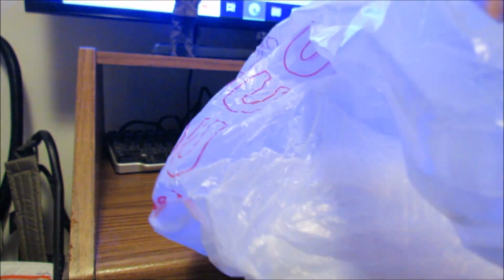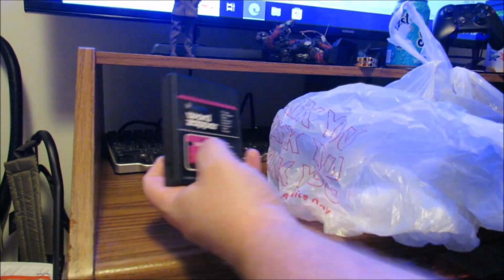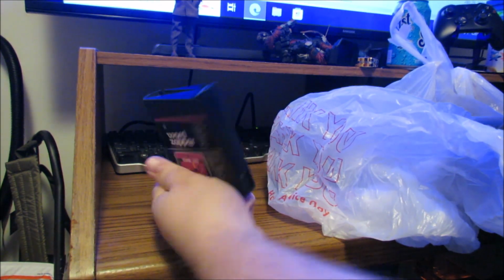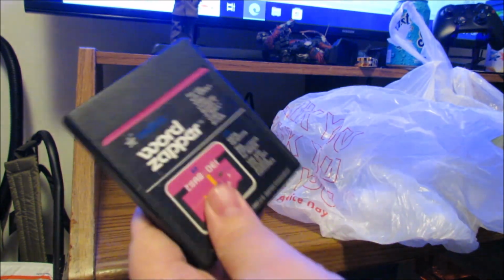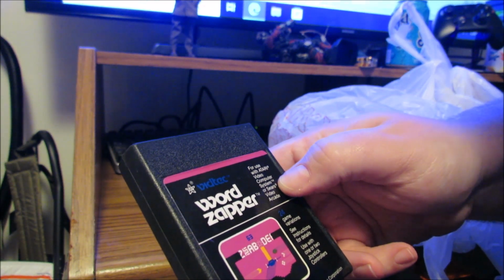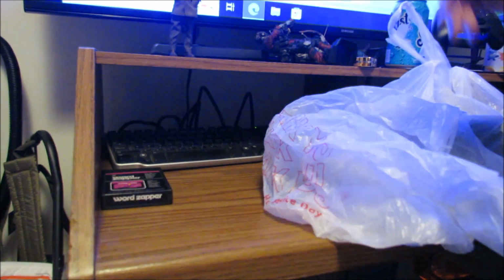Okay, so you know what? I'm not going to dump it out. I'm going to go one at a time. So, what is this for? Is this for 2600? It doesn't say. I'm going to assume this is 2600. If anybody knows, let me know. It's Atari. It looks different than 2600 because I got E.T. somewhere. Things are dirty, I don't know. But it is Word Zapper. Use with Atari Video Computer Systems or Sears Video Arcade. I have no idea what this is, so if anybody knows, let me know in the comments down below. But we got Word Zapper for some kind of Atari system.